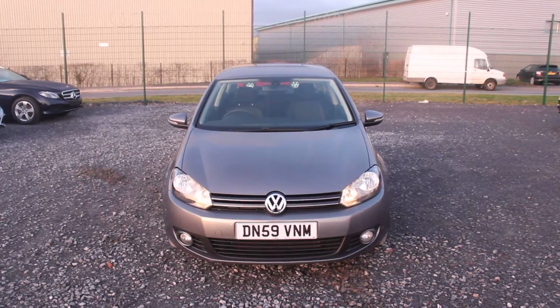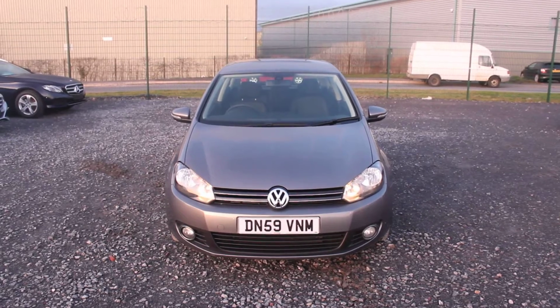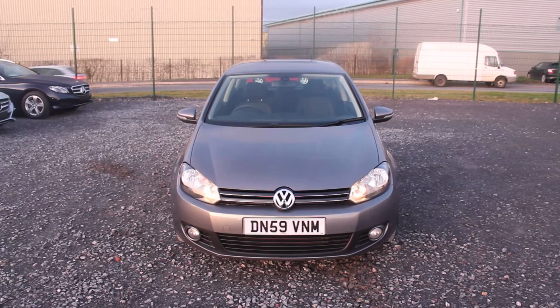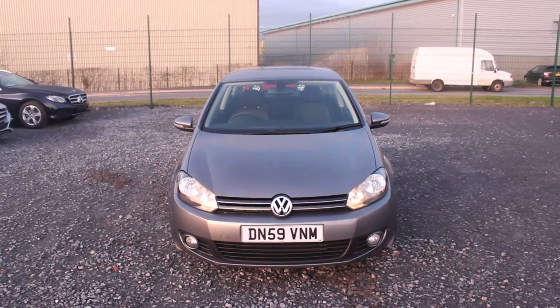For sale at the Pod Exchange Centre today we have this 2009 VW Golf. This is the 2-litre Blue Motion edition, giving it fantastic miles to the gallon and a low tax band. The registration number is DN59 VNM and the car is finished in metallic grey.